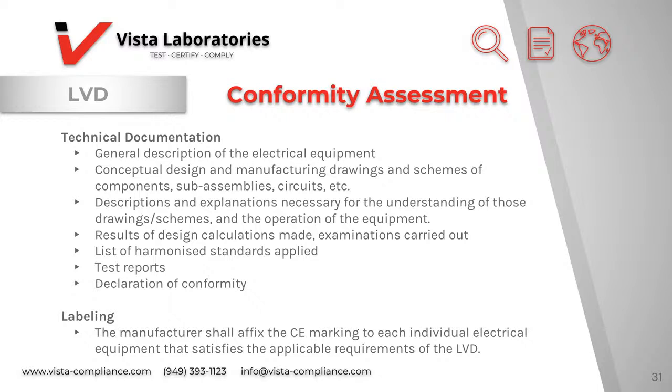The manufacturer shall affix the CE marking to each individual electrical equipment that satisfies the applicable requirements of the LVD. The manufacturer shall draw up a written EU declaration of conformity for a product model and keep it together with the technical documentation at the disposal of the National Market Surveillance Authorities for 10 years after the electrical equipment has been placed on the market. The EU Declaration of Conformity shall identify the electrical equipment for which it has been drawn up. A copy of the EU Declaration of Conformity shall be made available to the relevant market surveillance authorities upon request.